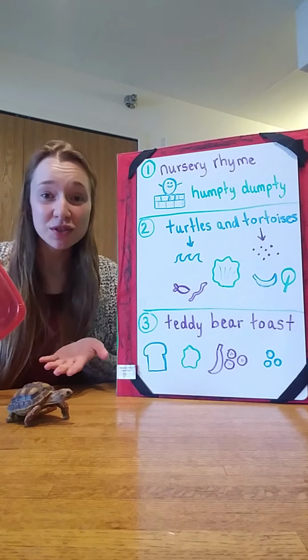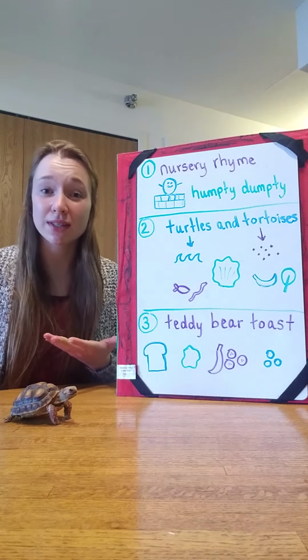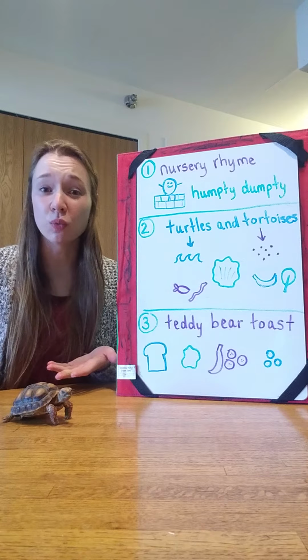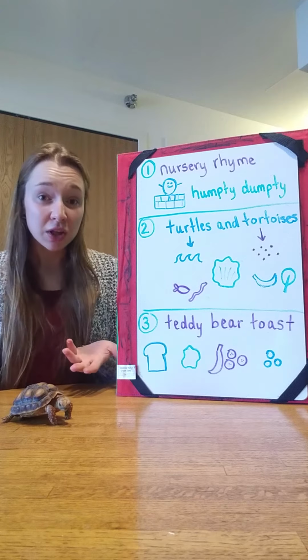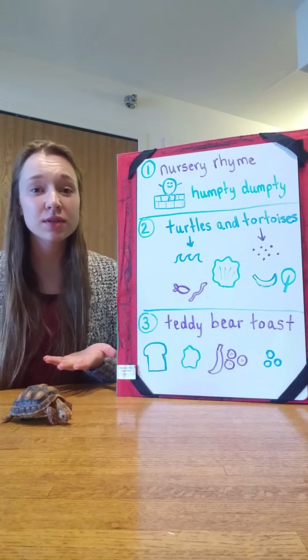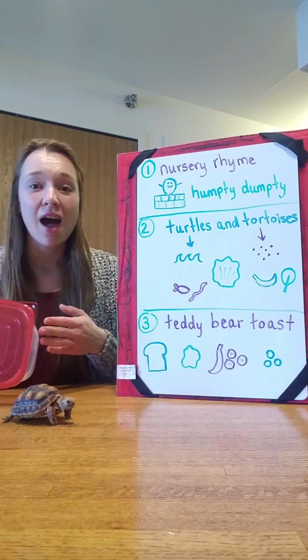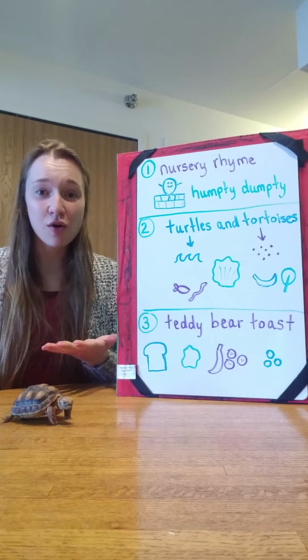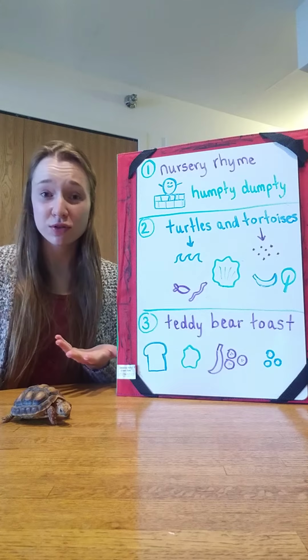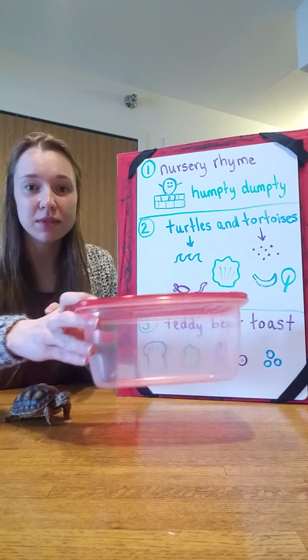But if you want to do Humpty Dumpty at your house, maybe you can find something safe for you to sit on that you can pretend is your wall, like maybe a pillow, or maybe you have a chair that you can use. So we'll go ahead and do Humpty Dumpty with Mudge. And then maybe you can try it at home, or you can ask somebody at your house to do it with you, okay? So here's our wall for Humpty Dumpty.